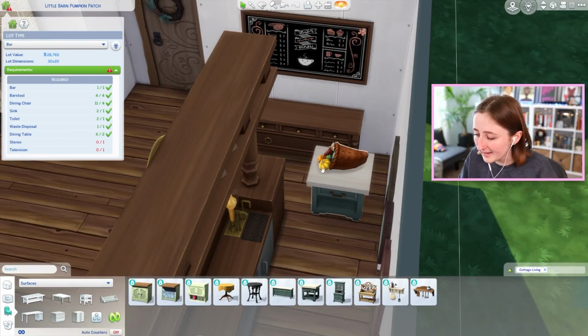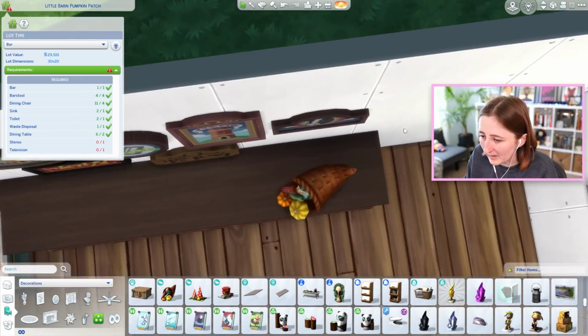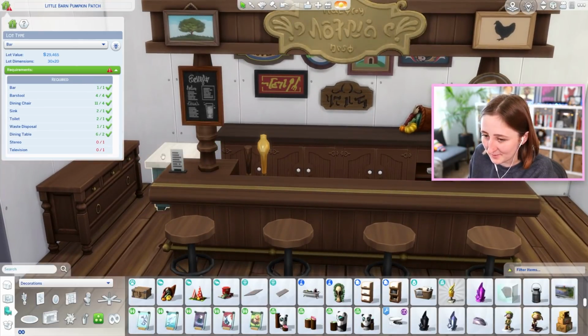Oh, the slotting in this game is so bizarre. It doesn't slot to counters either. At least it raises up to the right height for the counter. Oh. My patience is being tested by this game right now.